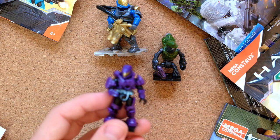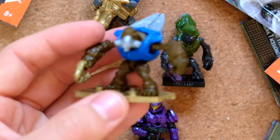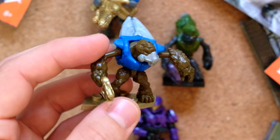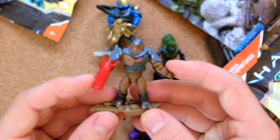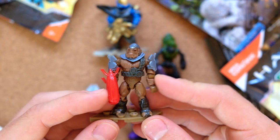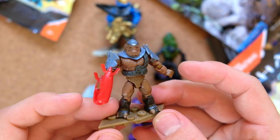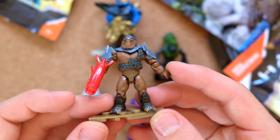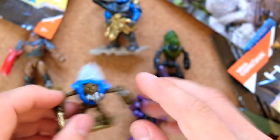What we did get was a Purple Scout Spartan from Echo Series. We got the 10th Anniversary Grunt from the 10th Anniversary Blind Bags, gold plasma pistol and all. And the last one, a Brute from the Halo 2 Halo Universe Series 1 blind bags. This is one of my favorite figures ever made. The sculpting is exceptional. Mega did a really great job, as well as this Grunt. They did a fantastic job on this too. They did a fantastic job on all of these.